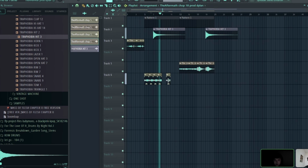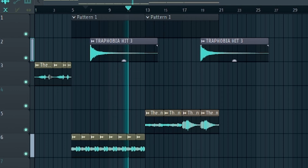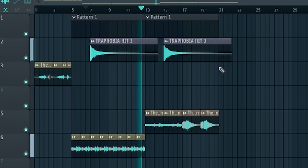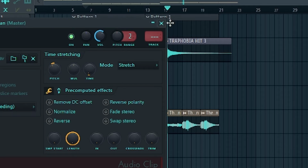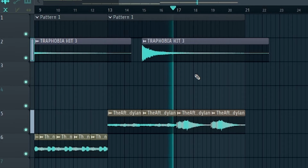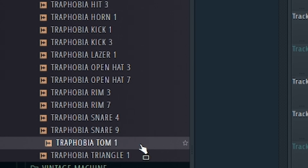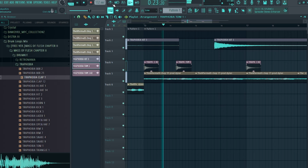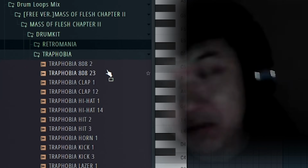Oh yeah, finally getting into the kit. Let's go. Okay, I'm gonna do it this way. Let's see what's the result. Of all the kits, like the Retro Mania Transphobia and Vintage Machine one, that's my favorite sound. Fire.